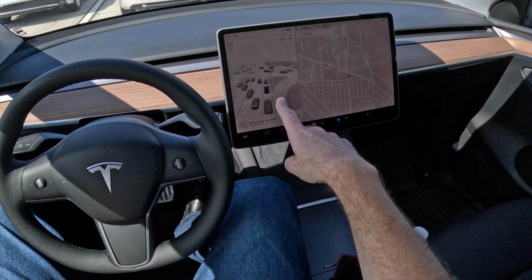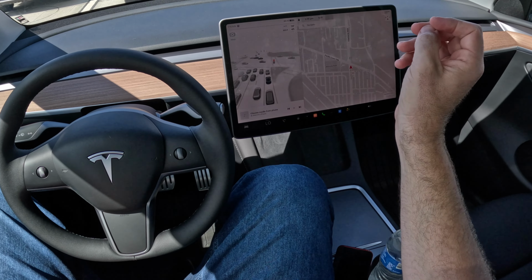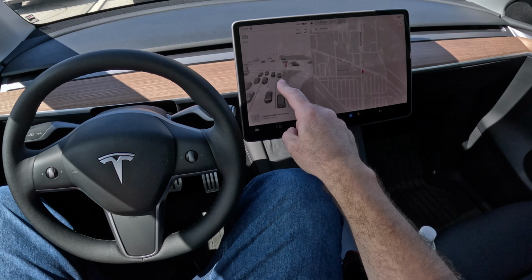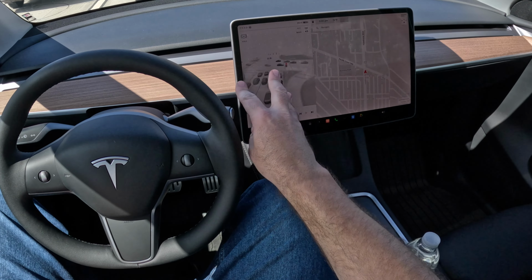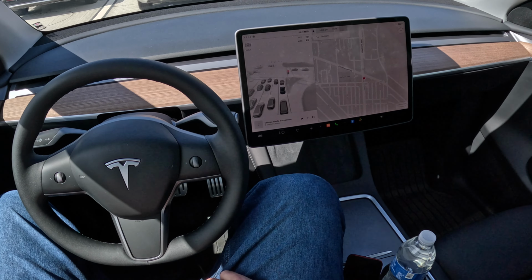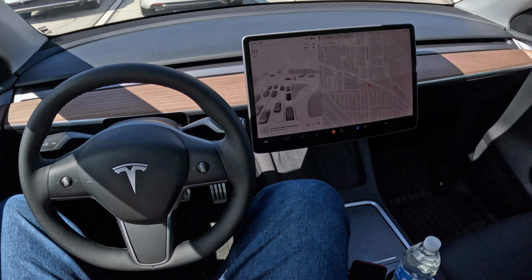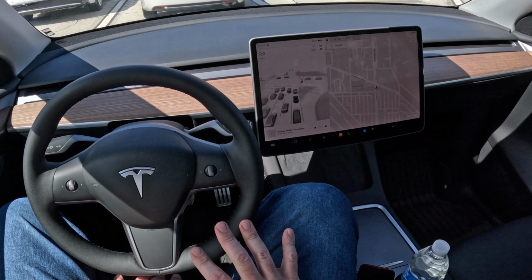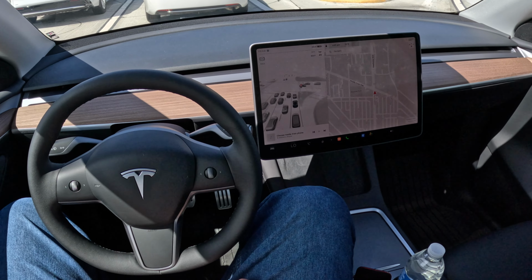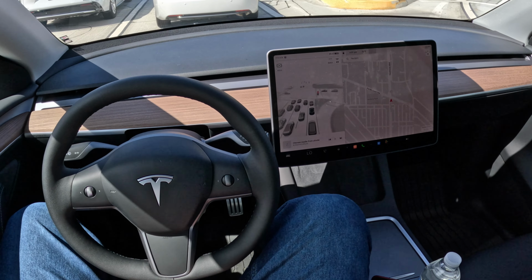I'm not sure if it's showing up on the camera, but this particular Model Y does have the full self-driving active, so you can see what the car's cameras are seeing down here. And it's kind of interesting seeing what the car perceives to be going on around it and how accurate yet imperfect it is. That's basically it, but it's a little janky. But yeah, you basically got it.